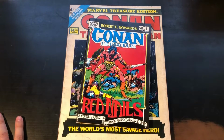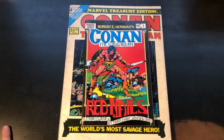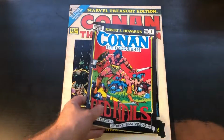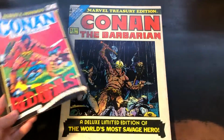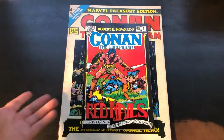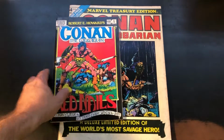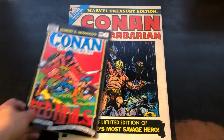So, how do you rate Red Nails? Is it the best Conan story? Is it the best comic adaptation? Is there nothing better than this when it comes to Conan, or is there stuff that you enjoy more? I mean, it's hard to say. I mean, yes, I think when it comes to Barry Smith, this is tops. So, that is what the episode's about.